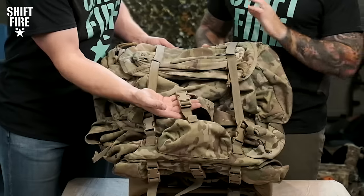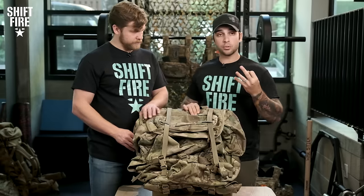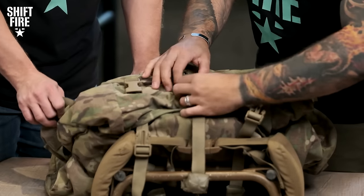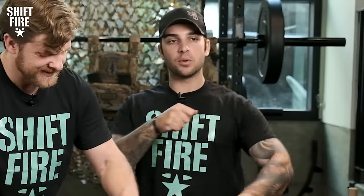So version two will be your basic one, which is what your Alice pack would be upgraded to have with every single upgrade. But if you want to spend a little bit more money, you can get the version three, which comes with a collapsible sleeping bag pouch that rolls onto the bottom. So just like the Molle II Gen, if you have a sleeping system, you can put it down there so you don't have to reach everything out.